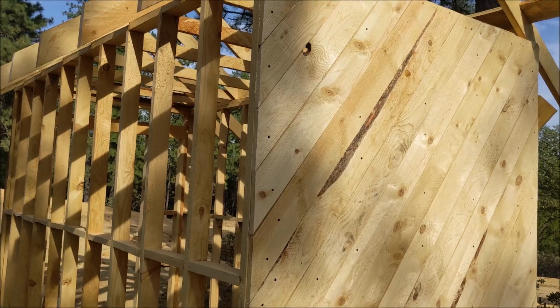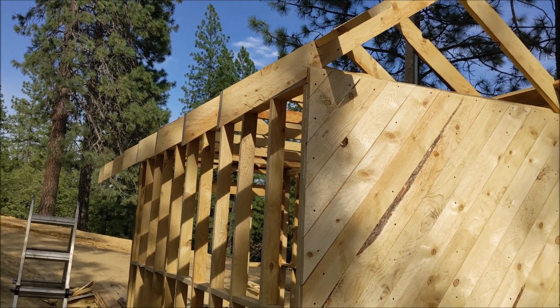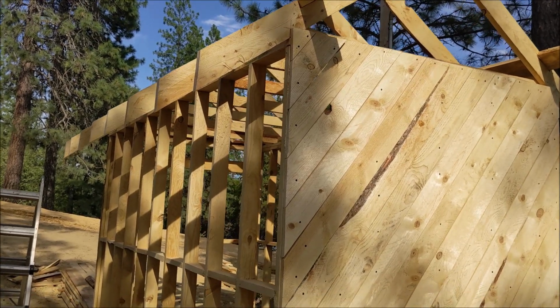It's kind of cool. I guess something I've always dreamed of: cutting the trees down, milling them out, and building something out of them. Been a really fun project. Hope you enjoyed it.